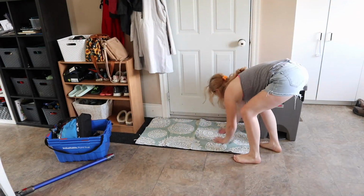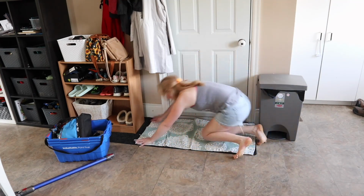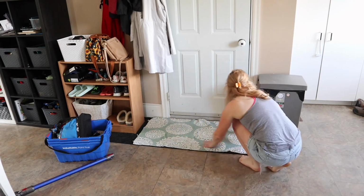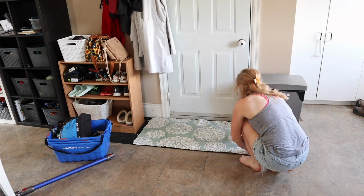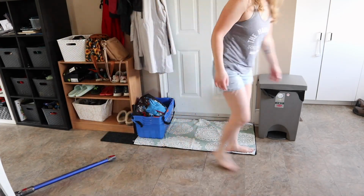All right, so this is my summer rug. I forgot I had it, and I saw it when I took the mud bucket and I was like, oh yeah, my summer rug. But the bottom is all ripped up, so it's not laying flat like it should, but it does the job.